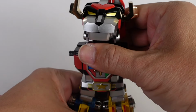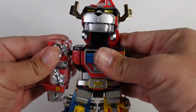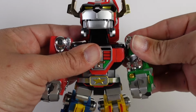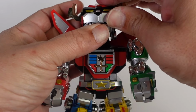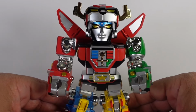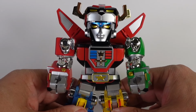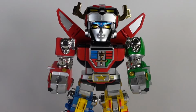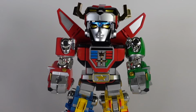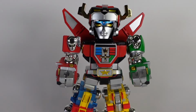Here we are. And there you have them, folks. Voltron, defender of the universe, and he is so cute. Oh my gosh. Adorable, this guy is looking freaking amazing. I don't know what I can say about that. Freaking amazing. So let's do this. Let me go ahead and measure him.